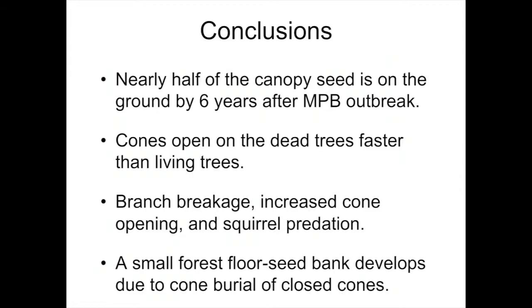Okay, half of the conclusions. Half of the canopy is on the ground by year six, roughly in that ballpark. Cones open on the dead trees faster than on living trees. Branch breakage, increased cone opening, and squirrel predation are big factors in this.